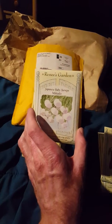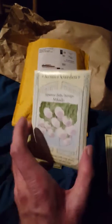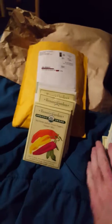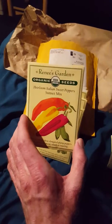And Japanese baby turnips, Mikado. Same as the ones I had before, I just got more of it. So good for multiple in the box. I'm growing in the box, storage bin. Very good. I like these very much. They didn't have the one seed I was looking for of this, but this is something like it.